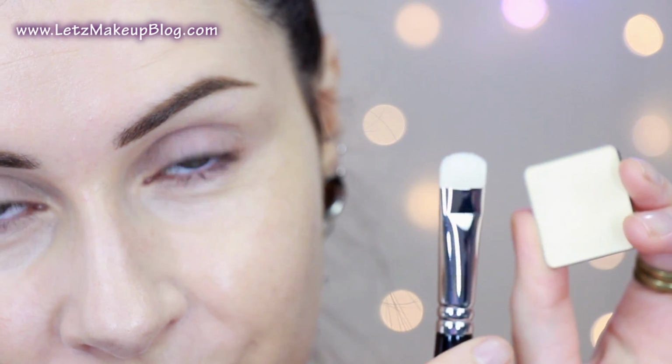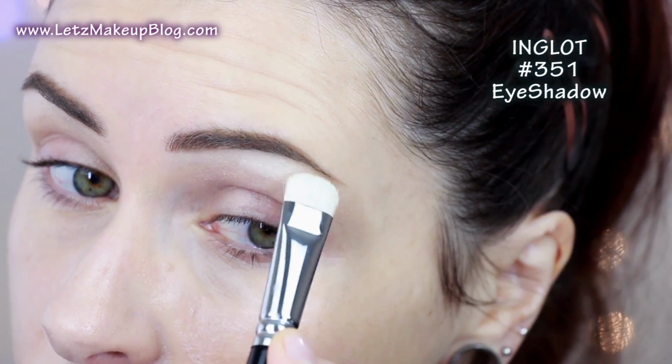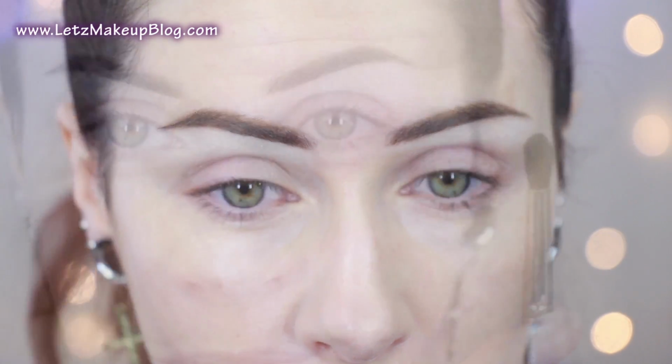So I started off by applying my first eyeshadow, which is number 351 by INGLOT, and pressed this in place with one of the lovely new brushes by ZOEVA, their Luxe Brow Highlight, and pressed this all over my brow bone and underneath the brows.